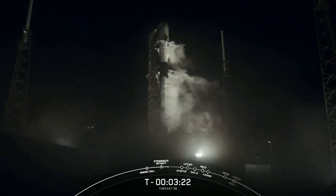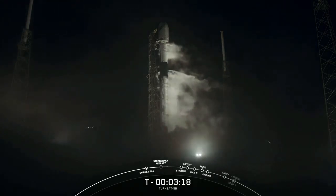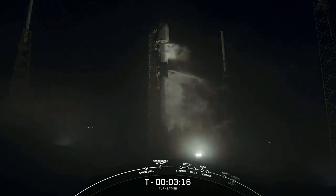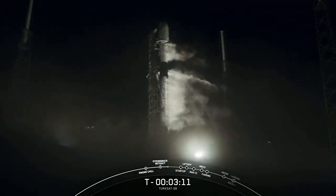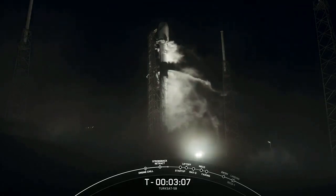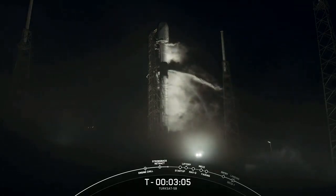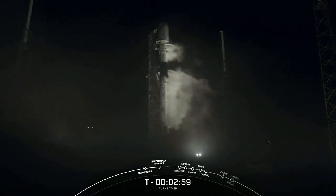Now, at about T-minus 2 seconds, we'll light the 9 engines on the first stage. Once the engines are confirmed to be at full power, the flight computer on the second stage will command the ground hold downs to release the rocket right at T0. Stage 1 LOX load complete. We've heard the call out. Stage 1 LOX load is complete. We're on time, coming up at T-minus 3 minutes and counting.